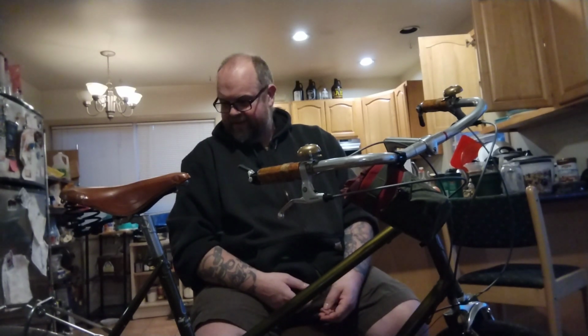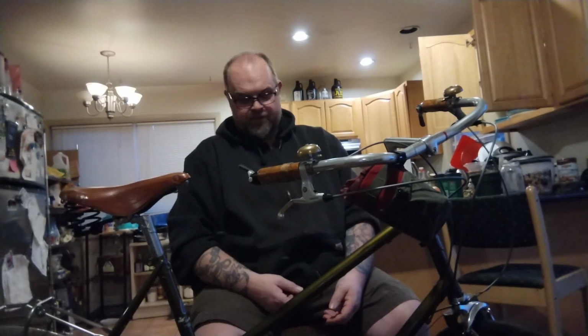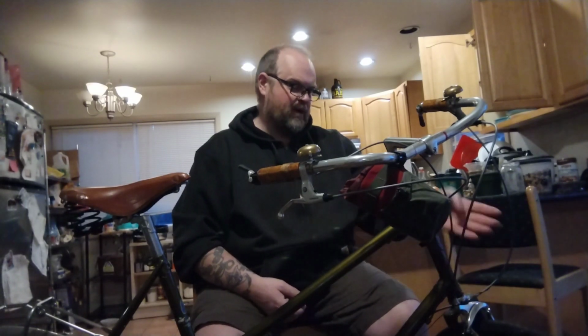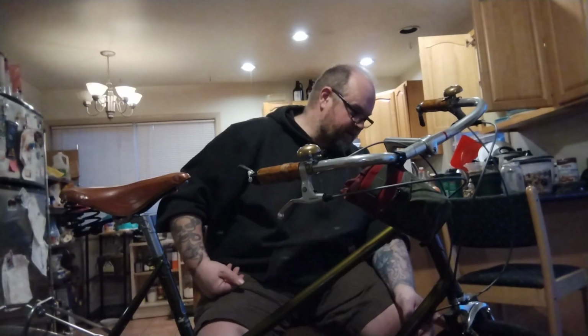At least make this thing safe to ride. I'm sure we'll take it right to the shop and get a tune-up. It's got the orange fender on the back. The front was missing the front rack. The brake was just dangling. The brake nut was lost. The front fender was taken off and the dynamo light was gone.